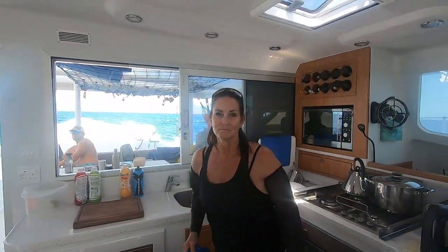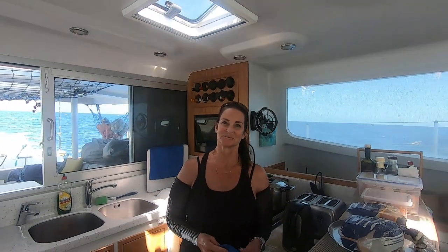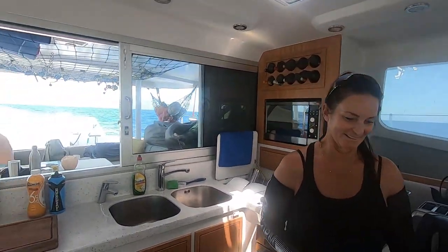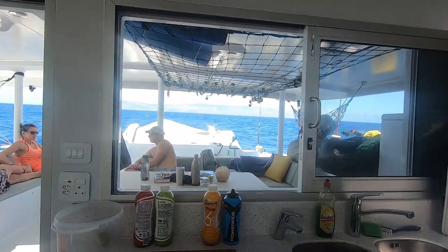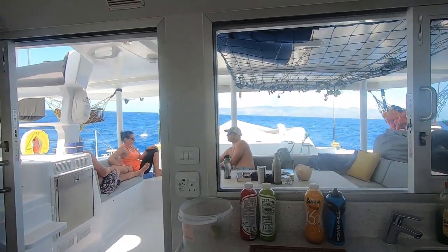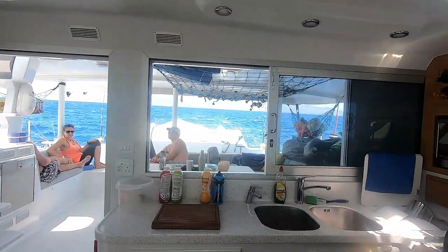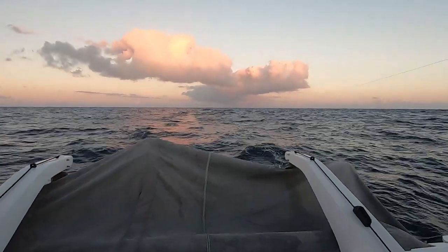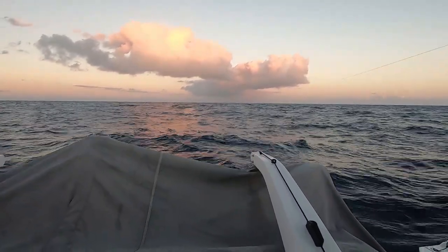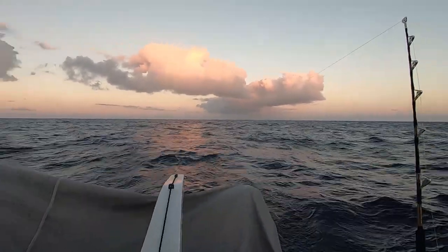St Helena disappearing in the distance. Enjoy your walk this morning, babe. Yeah, we had a lovely walk. Beautiful. Love to St Helena. This is a view out of the kitchen as the island disappears. Sorry, the galley. Bye-bye, St Helena. A couple of hours out of St Helena. Sun setting. You can see the island still just in the distance, just make it out. Beautiful colored clouds.